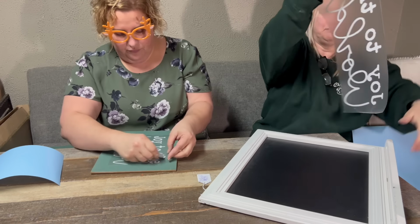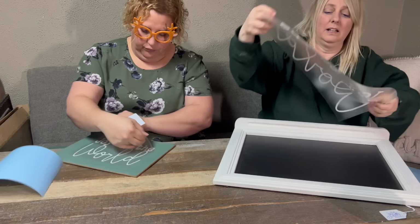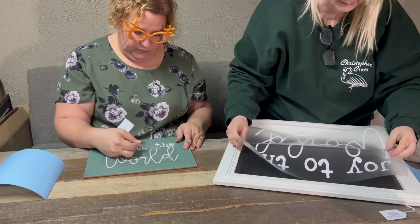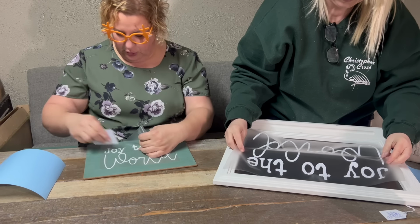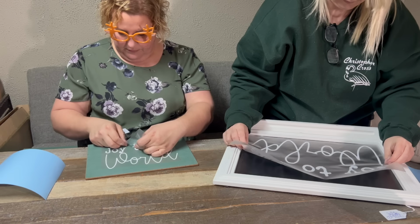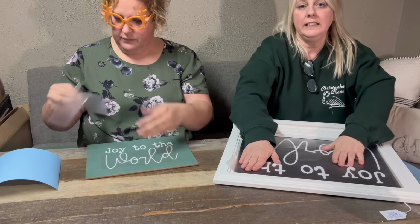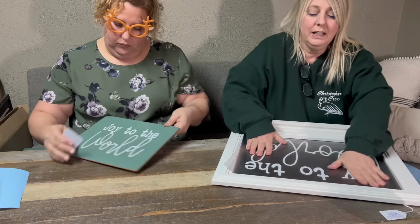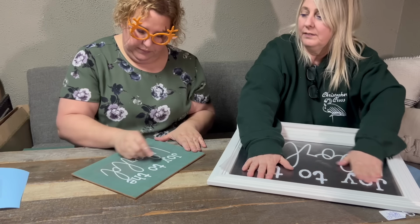I'm going to line that up on my board while Jenny's working on that. I find it better to stand up sometimes. You can eyeball it a little bit better that way. You want to make sure you have a nice clean surface so that this stuff comes up really easy for you. If it's not clean, it's going to be hard to stick.